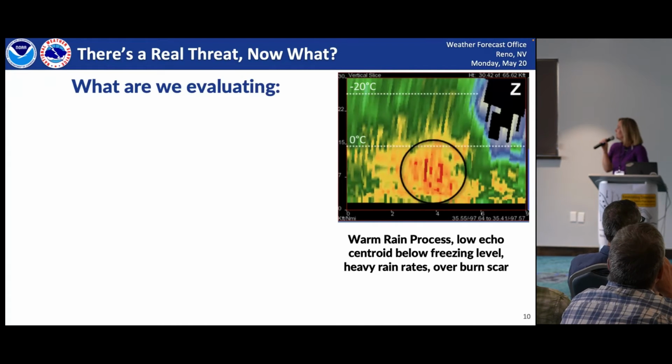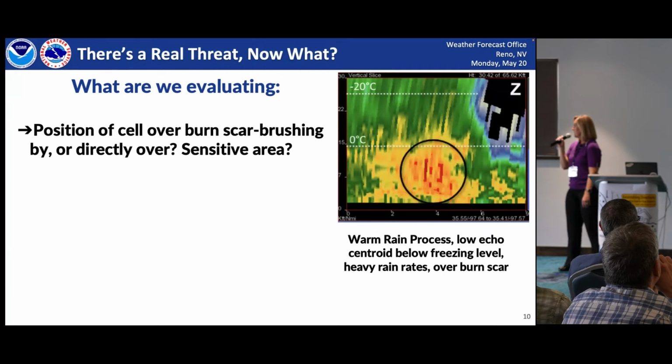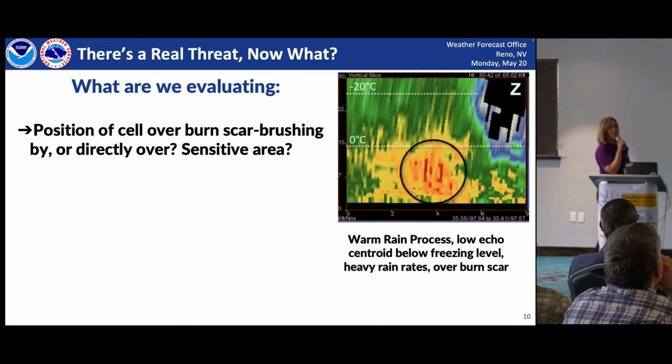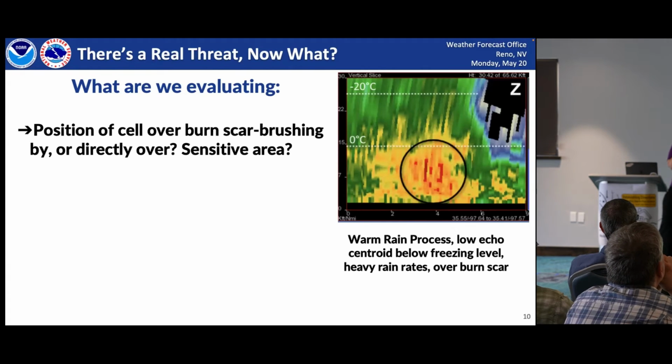Okay, what are we looking at? For some reason it's making me click like 3 times for the animations to go. All right, so we're looking, where is that cell over the burn scar? Is it brushing by? Is it directly over the burn scar? Is it a more sensitive basin? Is it a populated area? Is it in a super remote area that's going to flow into, say, wilderness area that's not as much of a concern? Right? We're going to be looking at a lot of these different factors.